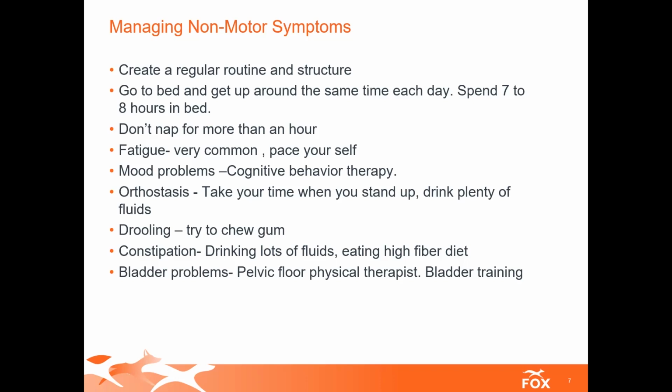For symptoms of drooling, we try something simple like chewing gum. Sometimes that works, sometimes it doesn't, but it's worth a shot. Just don't chew too much. You're going to get a TMJ disorder, and then you have another issue.